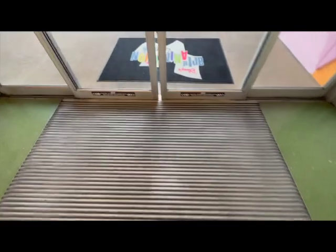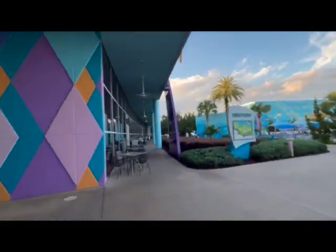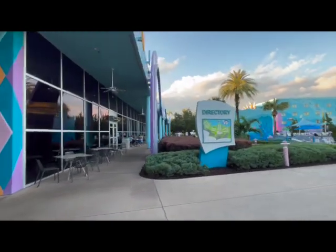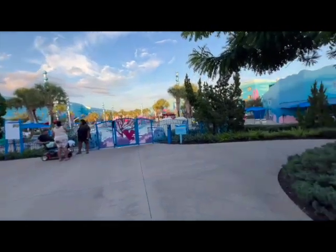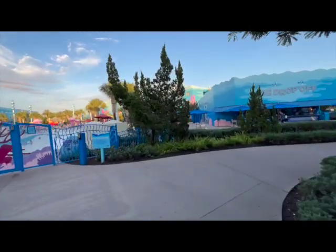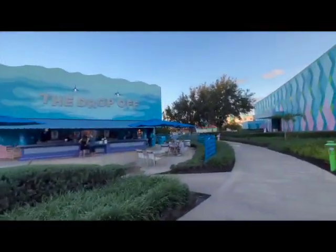So we're heading back out to the big blue pool straight ahead, and also straight ahead there would be the Skyliner. There's outdoor seating outside the dining hall. And there's the big pool, and then over here to the right is the pool bar. Yes, they serve alcohol in Disney World. They also have non-alcoholic drinks here, of course, and a small menu of food.